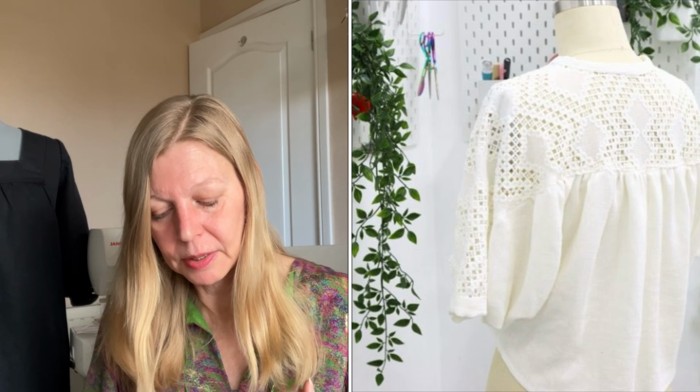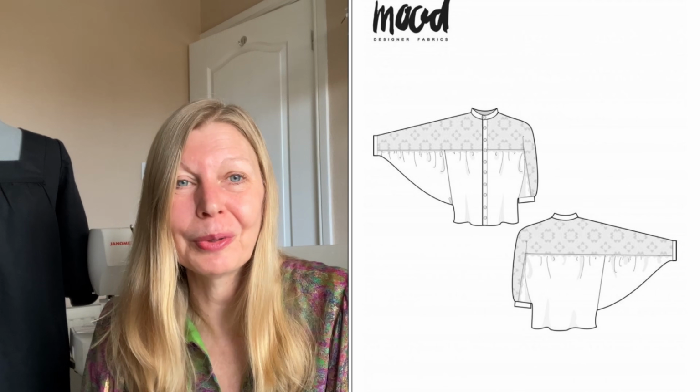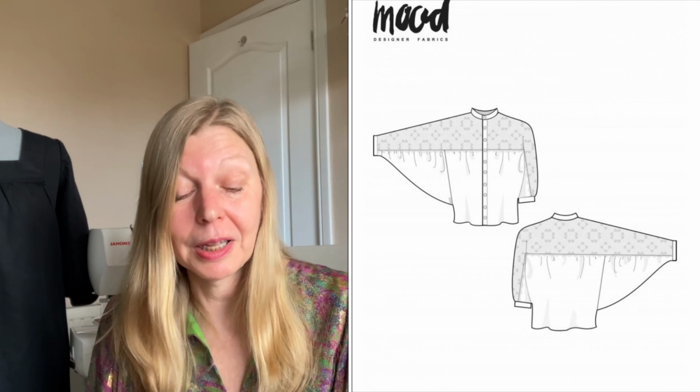So for the main body, they've used 2 yards of linen and rayon gauze, so anything again with a drape. So really, really pretty blouse that. Great for if you've got 2 yards of something and just wanting to use something up. Good one for using up scraps or pattern blocking, something like that.